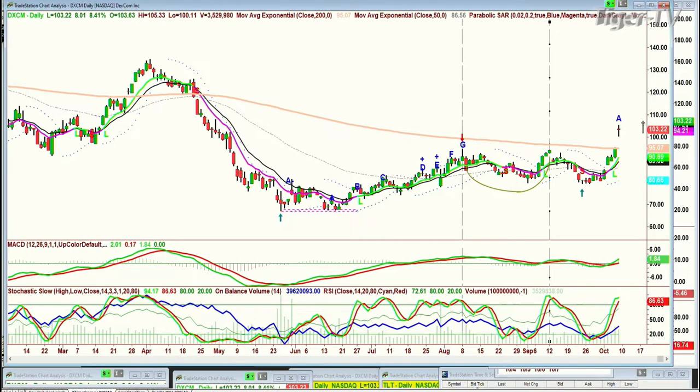Today is trading up $8 at 103.21, up 8.4%. But isn't it interesting? So it went from the 150-ish area, let's call it 140, 150, down to 66.68, and now it's at 103. But that's after the fantastic report.